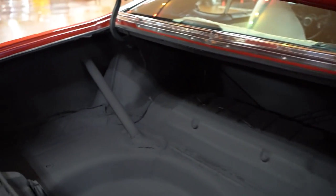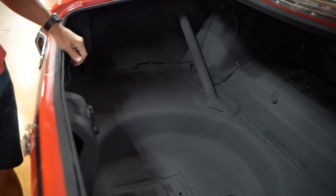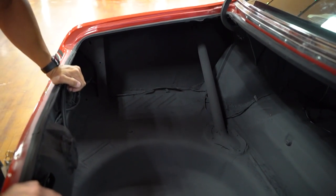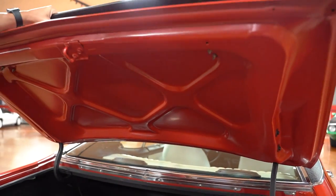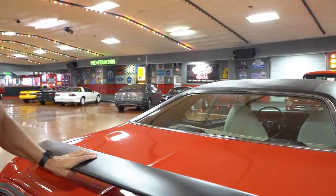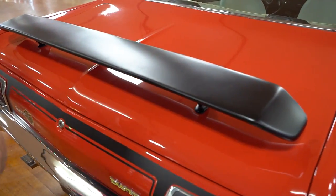In the trunk, there's not much to show you. It's just painted black. No trunk mat, no spare, no jack. This is how we bought the car. So when you see our video presentations and our photo shoots, if the vehicle has a spare and a jack in it, then it shows up that way. Same thing with the trunk mat. If it doesn't, then we just leave them as we purchase them. That's what we have available. So no jack, no spare in this 74 Duster.